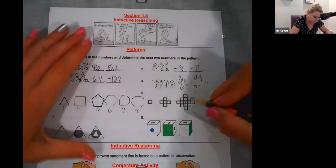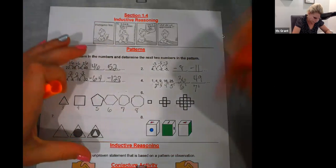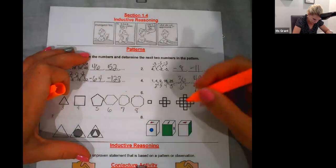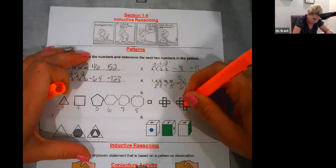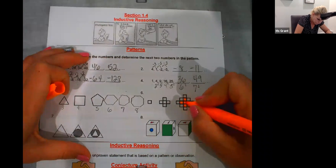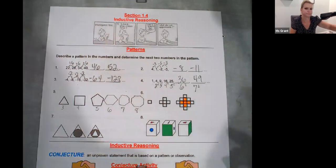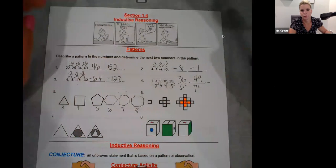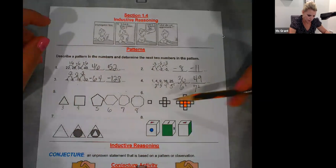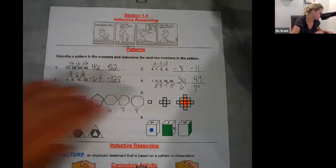This is my original. Let me highlight it. From this one right here. This orange one was the one before it, and then I added, so you can count the squares. Somebody want to talk to me about what they did?